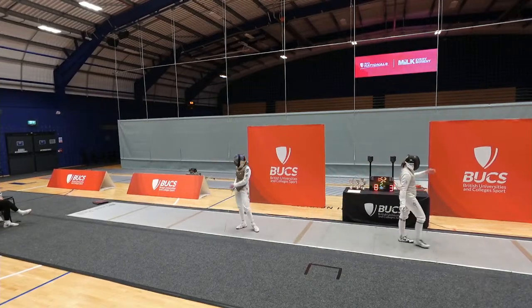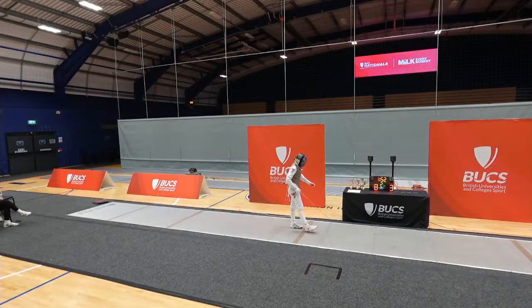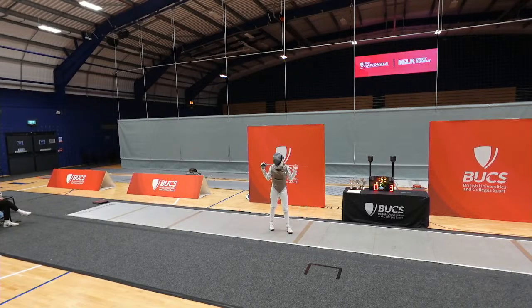We're going to go to the video. They can choose to do that at any point. And again, that's one of those times where they're both looking for the timing, and there are going to be really tight calls. So yeah, just a little pause from both fencers, and then they both go. It's difficult to tell who went first.